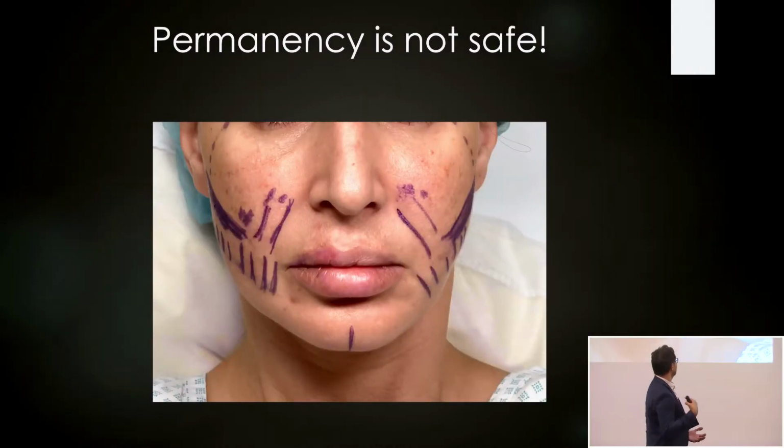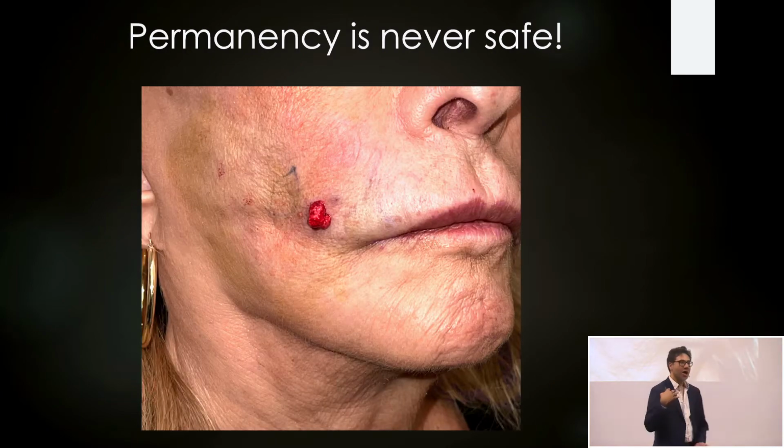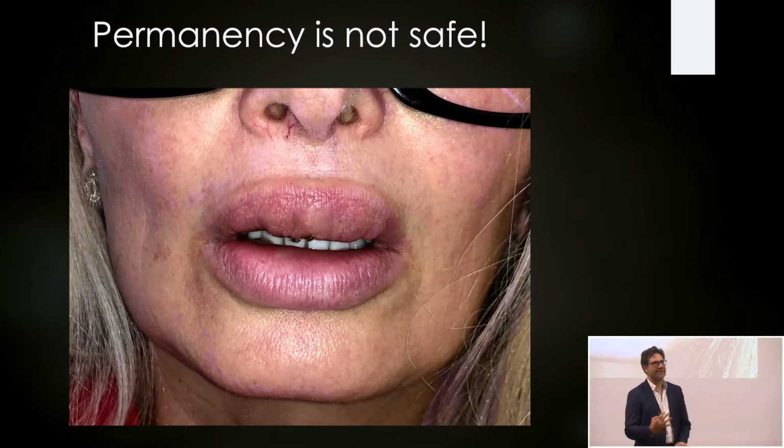I do not think permanency is something attractive or desirable. I don't think permanency is safe because it can create risk of infections. I don't think permanency is safe because it creates risk of lumpiness, and I do not think permanency is ever safe in the face. So generally, I really stay away from permanent fillers, even the ones that have some sort of FDA approvals.